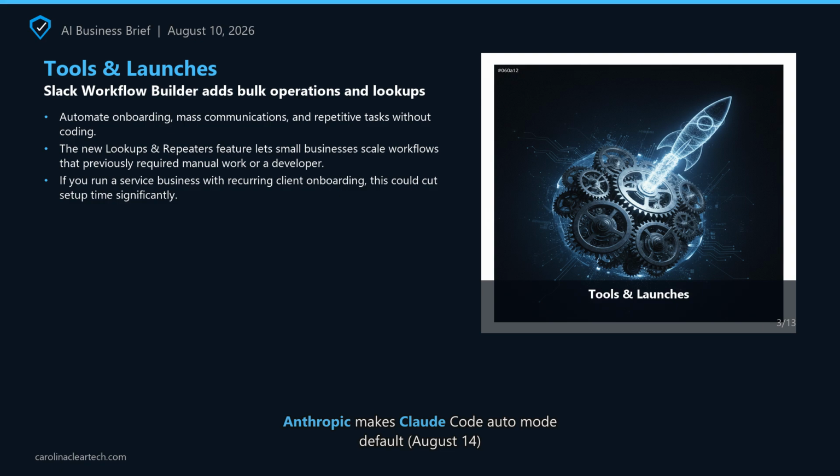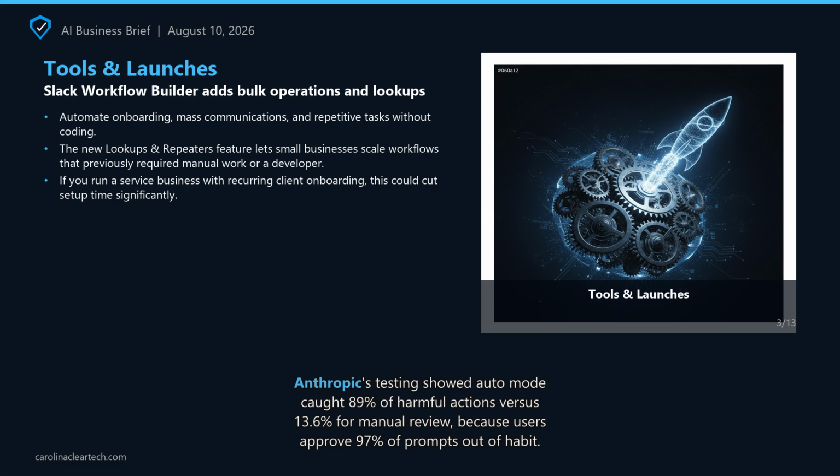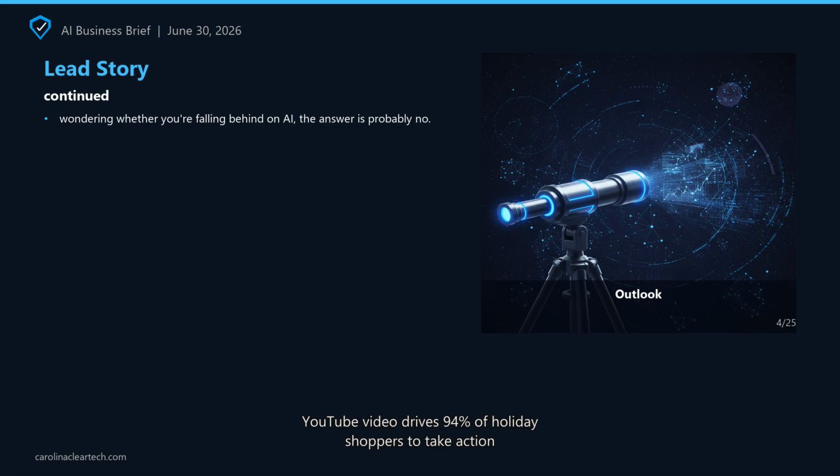Source: Anthropic makes Claude Code auto mode default, August 14. Claude Code will stop asking for permission at every step starting August 14 for Pro, Max, and Team accounts. In auto mode, Claude proceeds unless an action is irreversible, destructive, or targets external systems. Anthropic's testing showed auto mode caught 89% of harmful actions versus 13.6% for manual review, because users approve 97% of prompts out of habit. If you use Claude Code for repetitive tasks, this will speed up your workflow. If you prefer granular control, you can still switch back to manual mode.